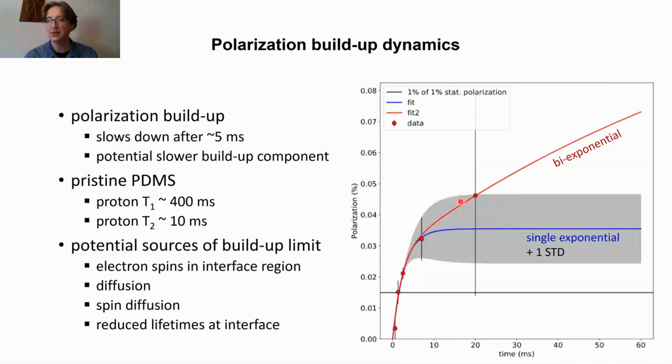sources of noise leading to shortening of the T1 time of nuclear spins at the interface, because we are sensitive here only to interface spins. We might have some residual diffusion of polymer. We do have spin diffusion, and all these factors can lead to saturation of polarization. This is the current topic of research: to unravel this mechanism and improve this polarization outside of diamond to values closer to 10% or above.